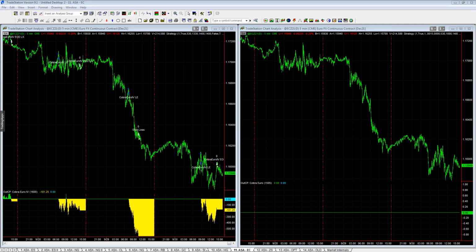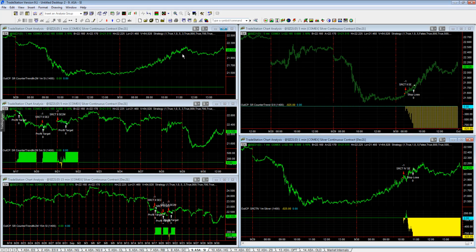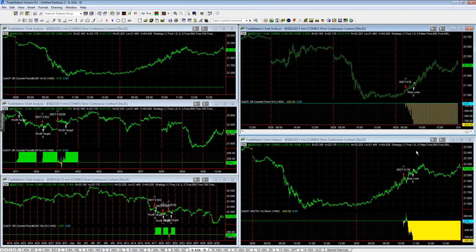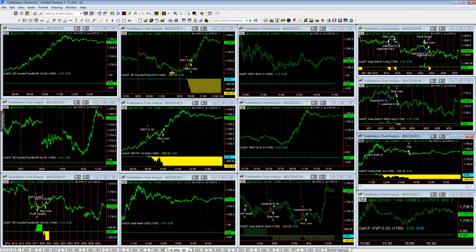Copper was a highlight on the day, plus 587.50. Silver, massive reversal in silver, big move up, 3% move higher. Minus 825 in ESSER Counter Trend 2 and 4. We're trying to short the rallies in a downtrend, but you have a fast downtrend and then a reversal, kind of a V pattern instead of that wave that we talk about. And we have more V patterns these days.